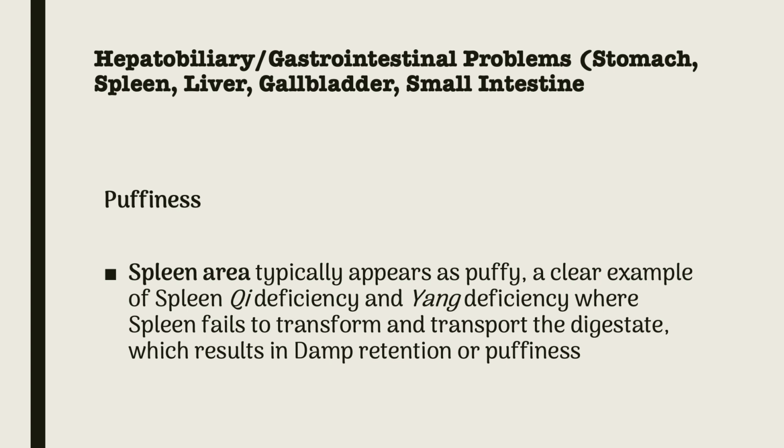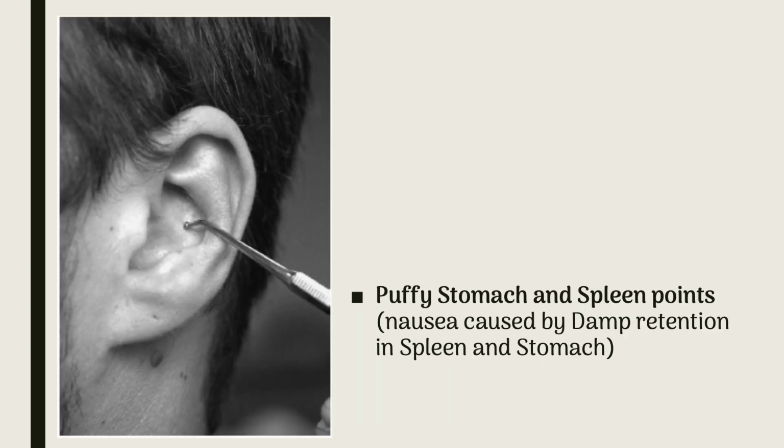Puffiness. The spleen area typically appears as puffy, a clear example of spleen qi deficiency and yang deficiency, where spleen fails to transform and transport the digestate, which results in damp retention or puffiness. So here you could see puffy stomach and spleen points. There will be nausea caused by damp retention in the spleen and stomach.